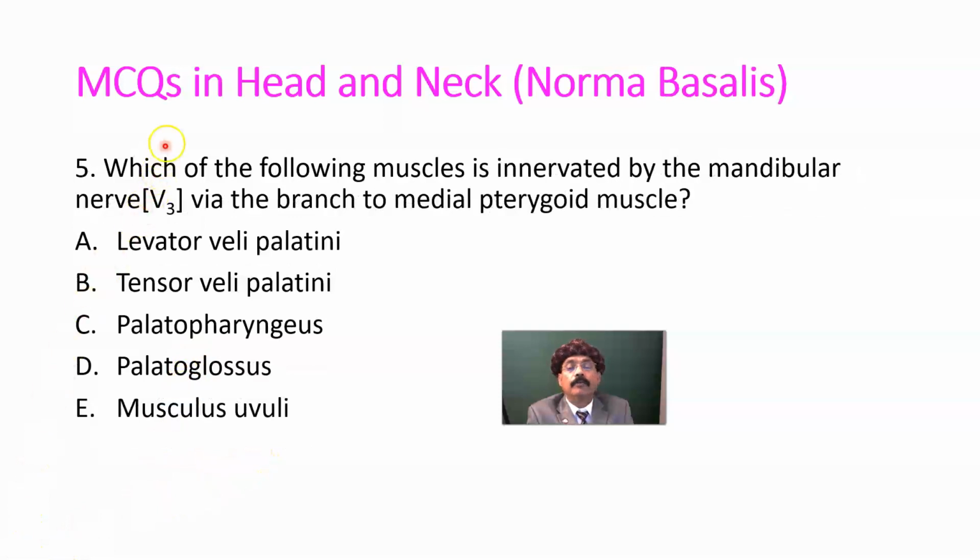Okay. Now, question number 5. Which of the following muscles is innervated by the mandibular nerve? That is V3, the third branch of the trigeminal nerve, via the branch to the medial pterygoid muscle. Levator palatini, tensor palatini, palatopharyngeus, palatoglossus, musculus uvulae. So, which of the following muscles is getting innervation from the mandibular nerve? Answer should be tensor veli palatini. This is the answer. Tensor veli palatini.